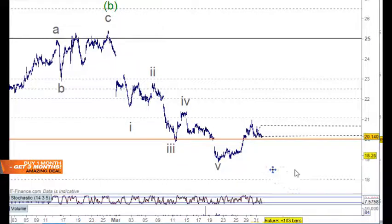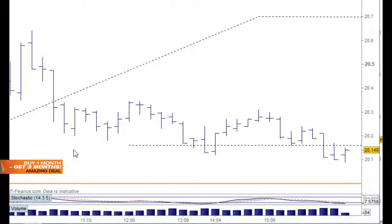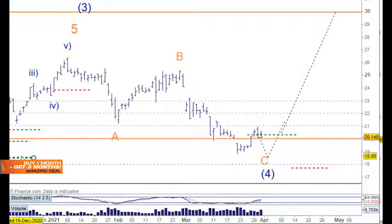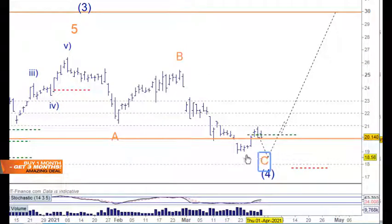So the thing with FMG, this is a tick chart here, and maybe I'll just better go back here a little bit for this one, so we just get our heads around the situation here. It's quite possible that there is another move down through here, in line with the Australian dollar and copper and all that, but iron ore is making its move, so it's possible. Anyway, an A and a B and a C wave either here or one more move to the downside.